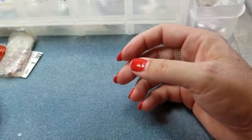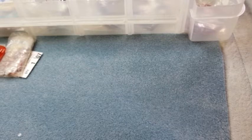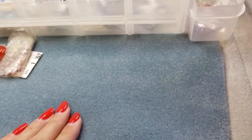Okay. Wow, that was a big box. I still have another box. I think it's a smaller box. I'm not sure. Oh no, I still have a couple more boxes of lampwork beads, but we're not doing that right now.